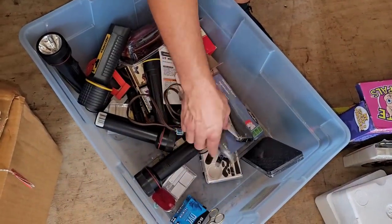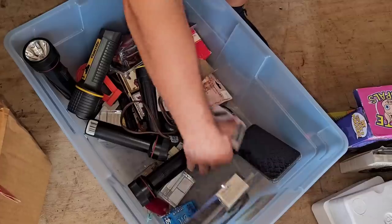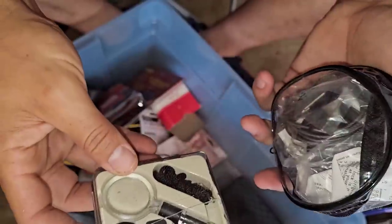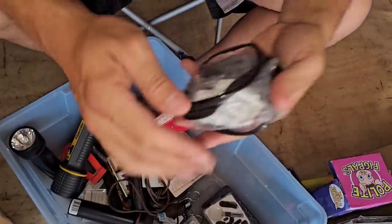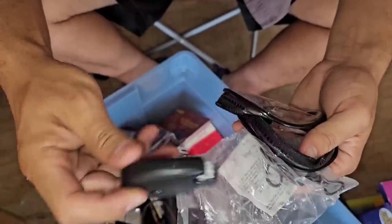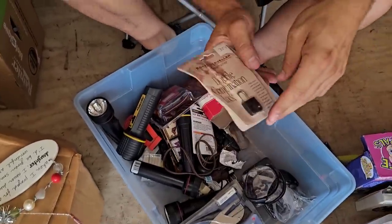There's some sewing shears. There is a stapler. There's actually quite a bit of stuff in here. There's some more magnifying glass or something. What is this? Any idea? Oh, that's a retractable telephone cord. I don't think too many people need that anymore.